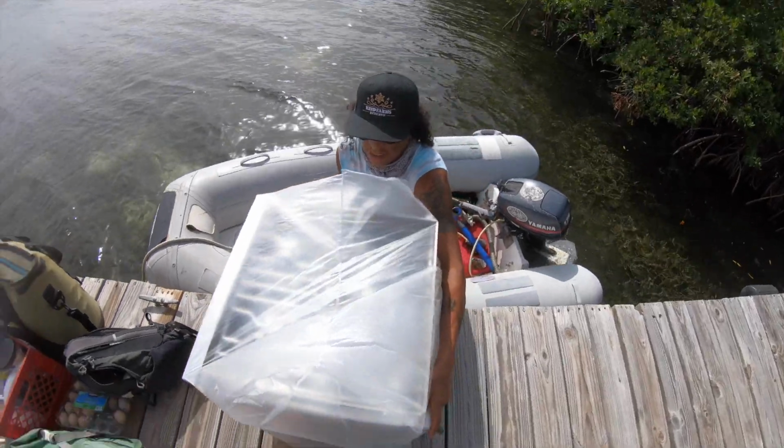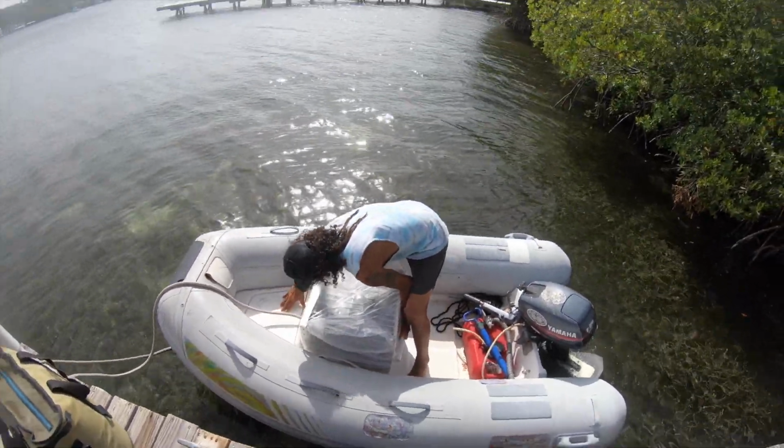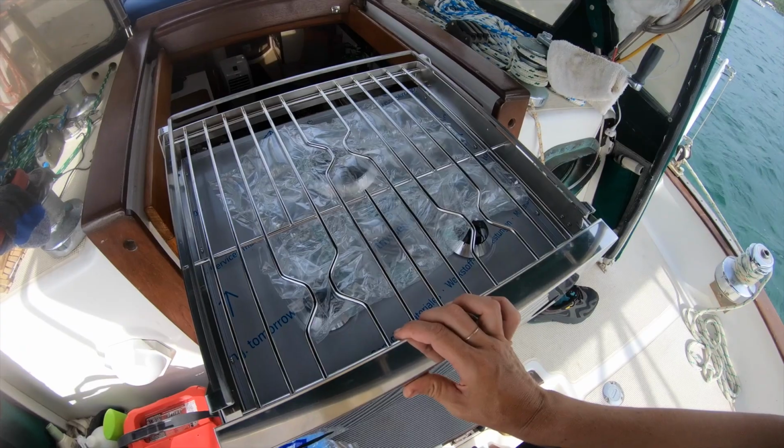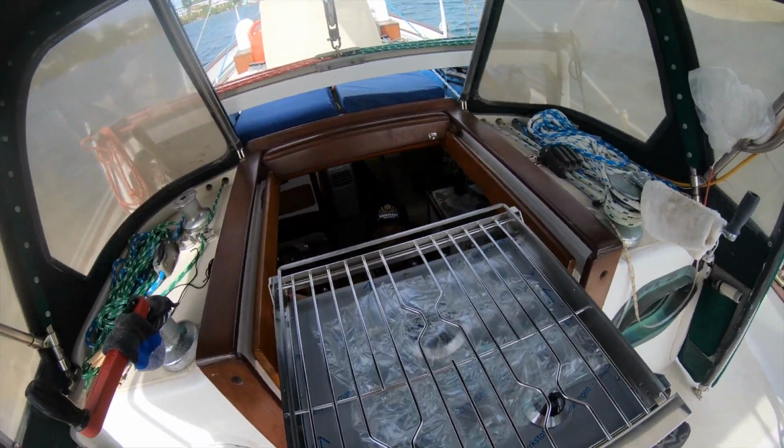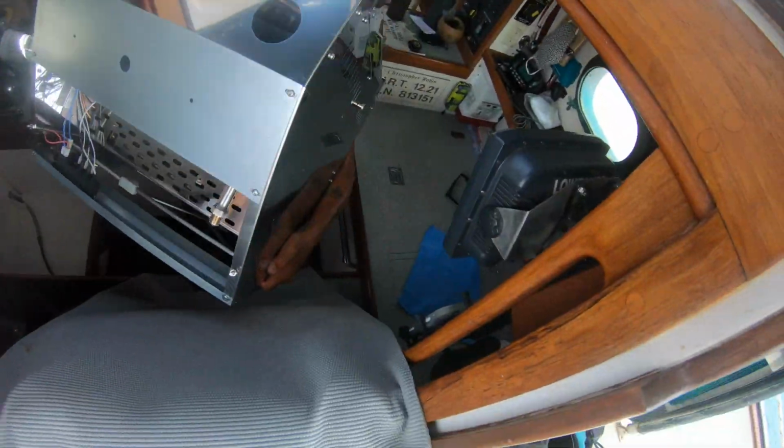I'm so excited. Let's get this thing on. Here she goes. And hopefully we're gonna just put her in place. But things don't usually go that smoothly for us, so let's see. Got it.